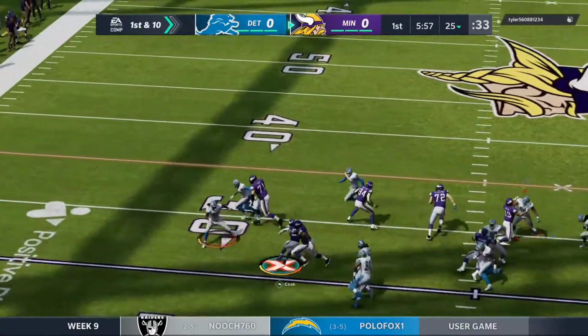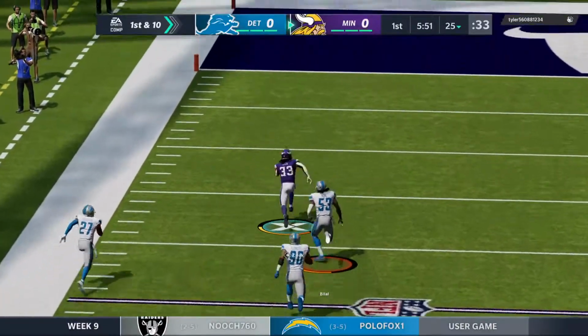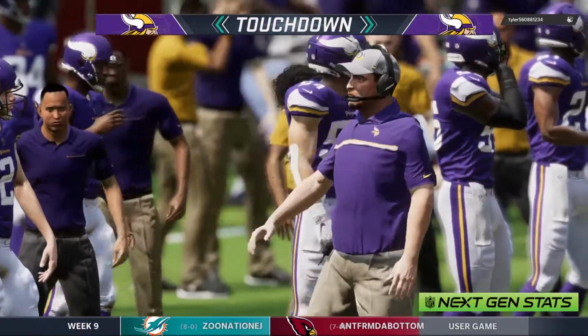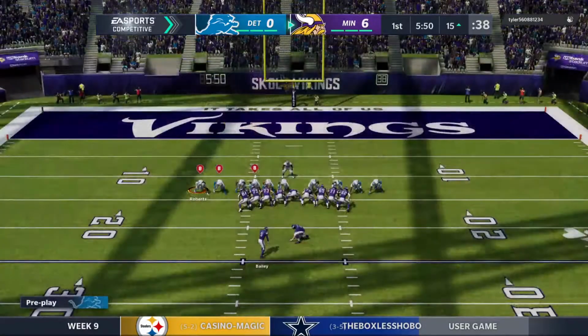Now the first carry for Dalvin Cook. He'll have a first down past the 40. It's a foot race. Touchdown, Vikings. Dalvin Cook, his second touchdown on the season. And the Vikings have taken a first-quarter lead.